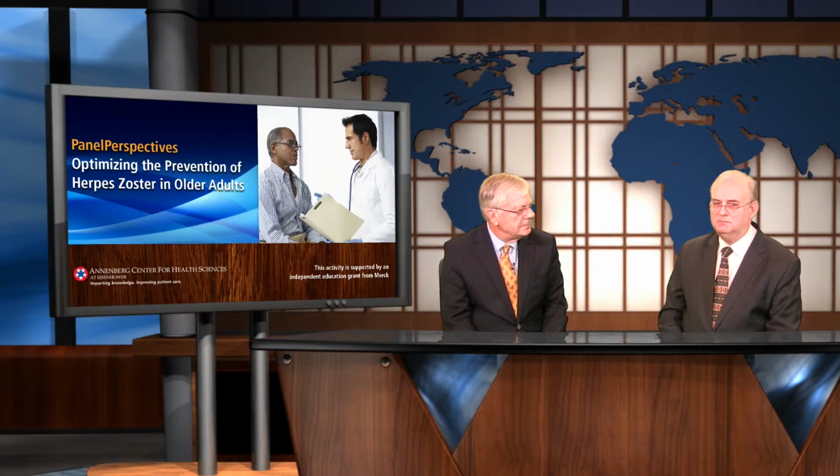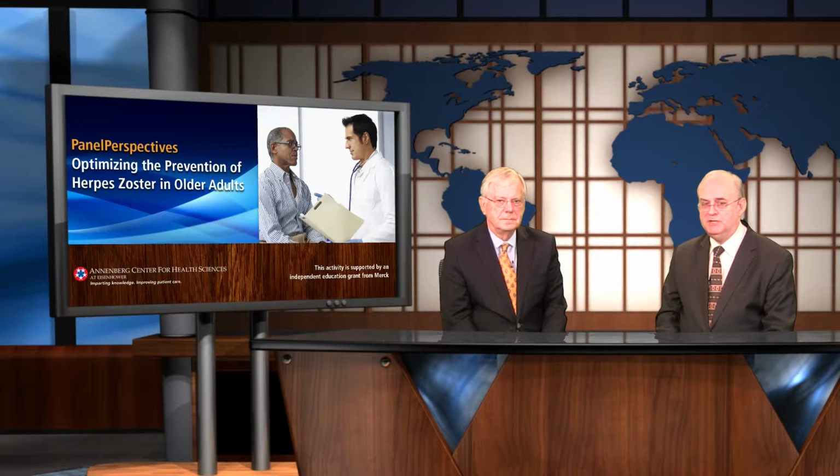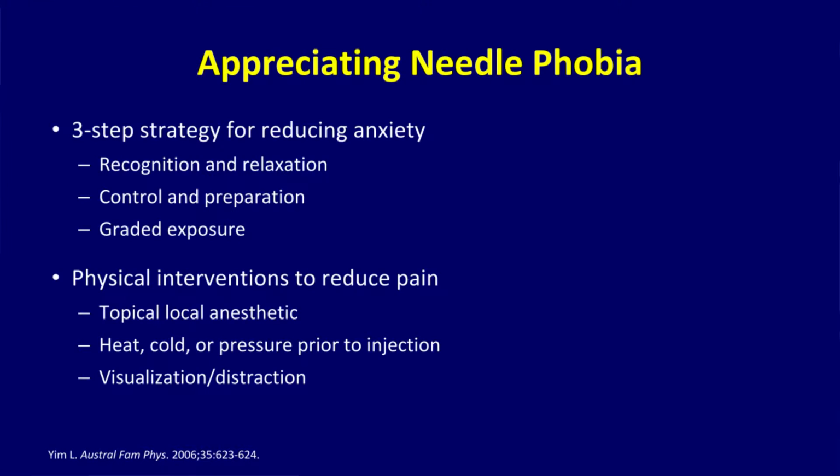Well, there are a substantial portion of patients, maybe as many as a quarter, who are afraid of needles or the pain from a needle. And I think there's a three-step strategy that folks can employ to reduce anxiety. That's, first of all, recognizing that they have this phobia and helping them relax, control, and prepare them for this.